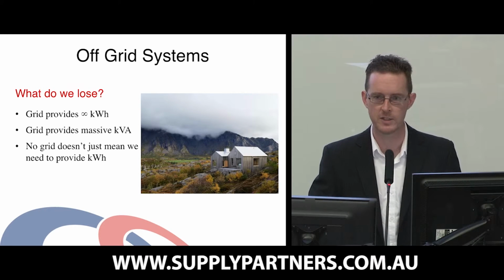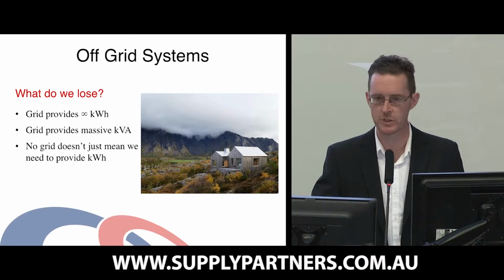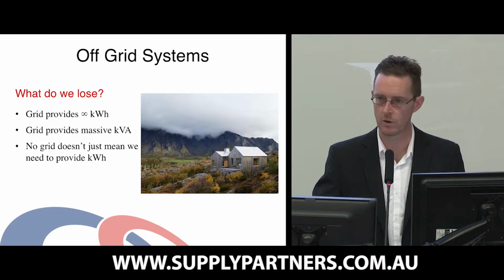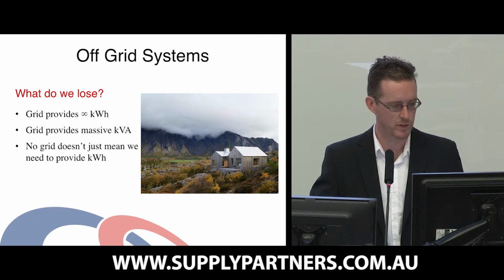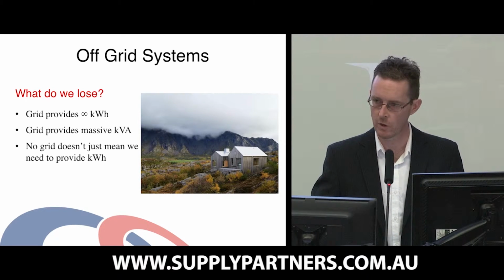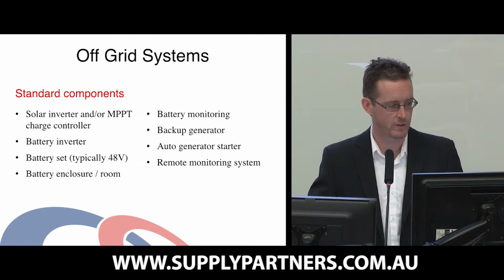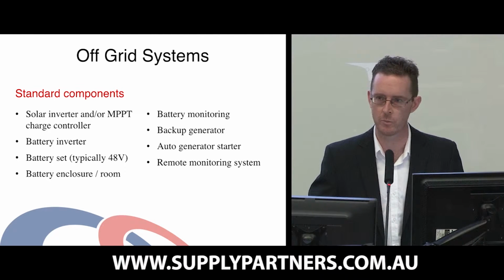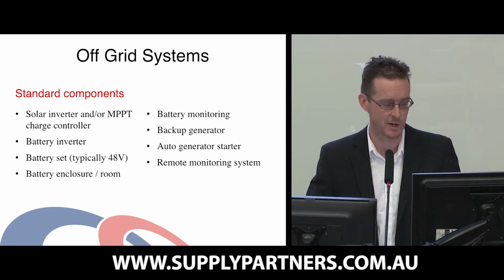Well, the grid provides effectively infinite kilowatt hours to the customer. So we obviously need to supply all of their energy requirements, but the grid also provides massive instantaneous power. So we do need to look not only at just the kilowatt hours, but also what their peak demands are. And if you've sat through any Energex or Ergon presentations, you'll appreciate how important utilities consider peak demand.